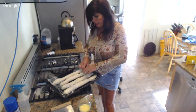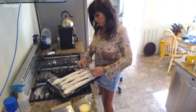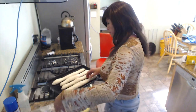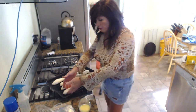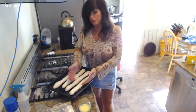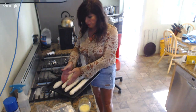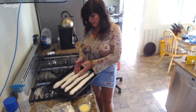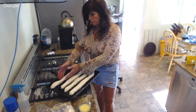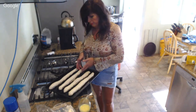You can reach in with your hands a little bit if you want to shape them. I may actually transfer these. I just spread them a little bit so that they have room to expand. Doesn't really matter if they go into each other. I'm just kind of pushing it in from the sides, shaping that. I'm preventing that from expanding too much. I want to give it room in the oven to expand. But they're looking really good right now. Really good. I'm very happy.